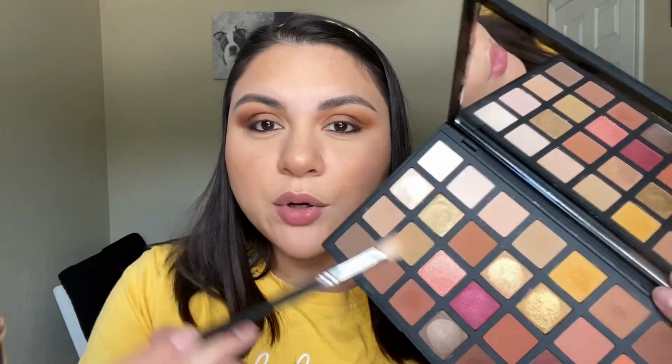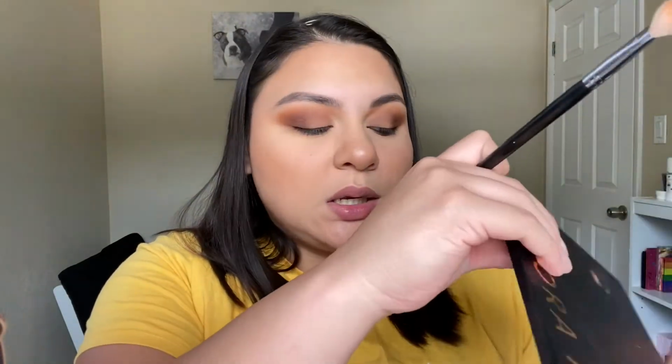All right, we have a nice base to smoke out the lower lash line. So with a smaller blending brush, I'm gonna be taking in that first shade and buffing that on the lower lash line. And we're gonna bring that pretty low. So when I do this, I have this weird crease at the bottom. I'm gonna go ahead and start there and accentuate that crease. I'm gonna go ahead and edge that off with that yellow shade.